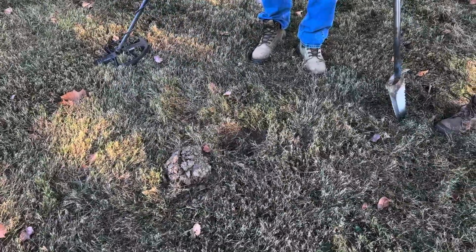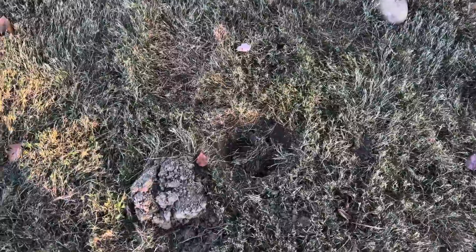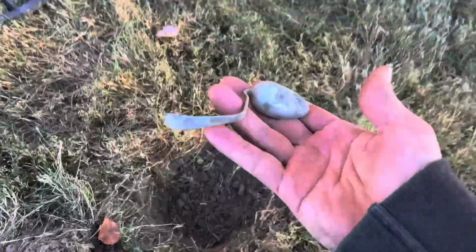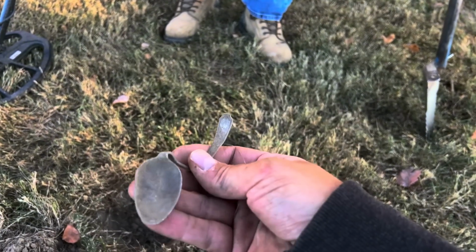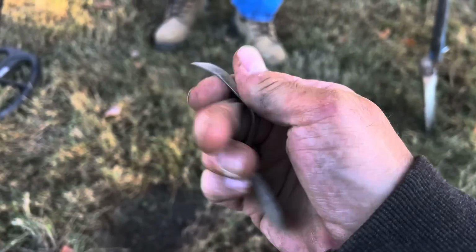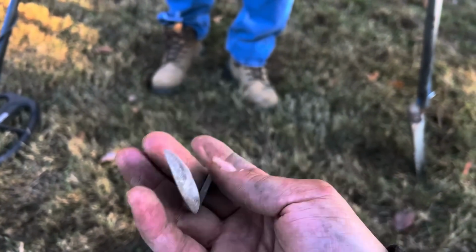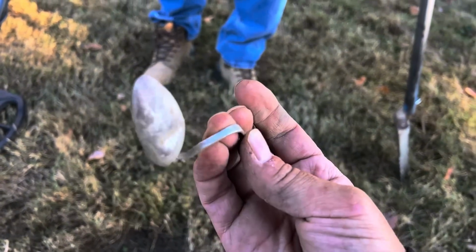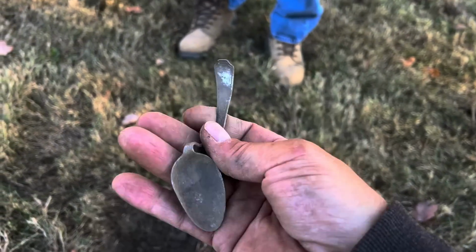Doesn't look like you were very deep, Doug. Nope. You don't have to be. All right, what do you got here? You can move that piece of grass. All right, let's see. Oh, he might have a spoon. Oh, he's got a spoon. Yeah, an old mangled up spoon. Silver spoon. Oh, it is cleaned up pretty good. It might be, Doug. I know it is. Did you see a mark on it? No, but it rang up. There's no question. But it's very nice regardless.